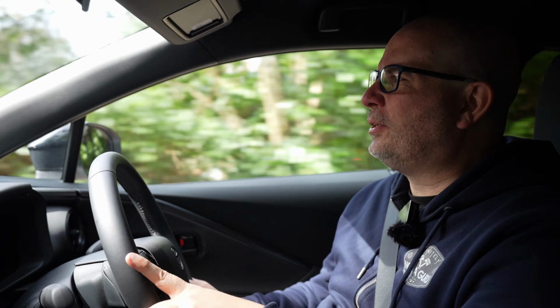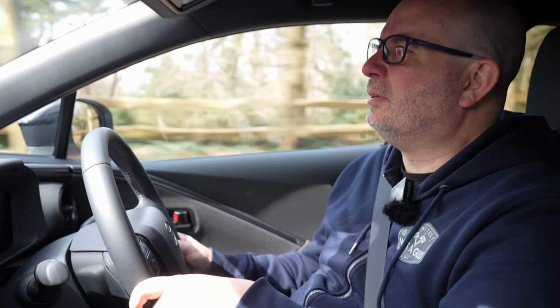Toyota have done a great job with this. I've driven just about everything in the current Toyota lineup, and for me, this is one of the cars of the moment. I actually really like the Yaris Cross as well, and I was really surprised by the fact that I liked it so much, but this perhaps pips it. This is a brilliant thing to drive.